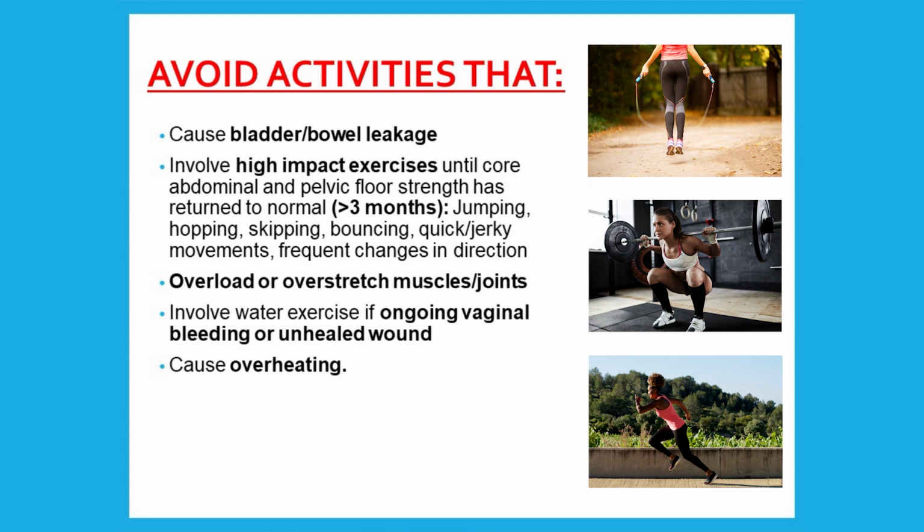Important to minimize any overloading or overstretching of the muscles or joints, as pregnancy hormones can keep joints more flexible than normal. Important to avoid any water exercise in the pool or in the ocean if there's any ongoing vaginal bleeding or any unhealed perineal or cesarean wounds, just because of the increased risk of infection. And important to avoid activities that cause overheating.